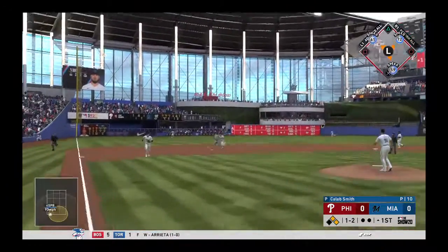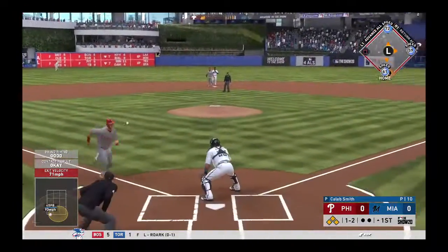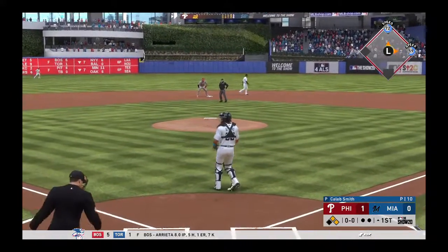This is line to left. That's in there. Base hit. Dickerson is on his way home. And he's safe at the plate as they take the lead.